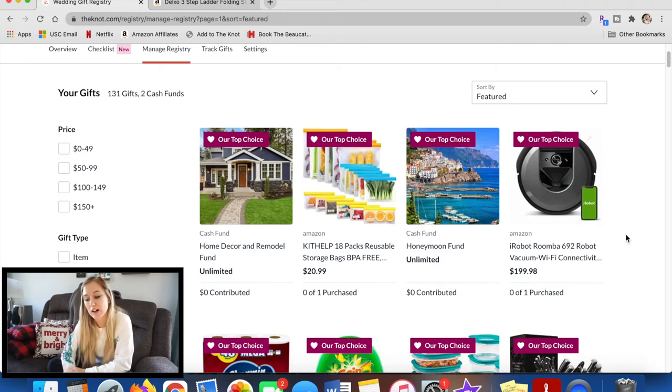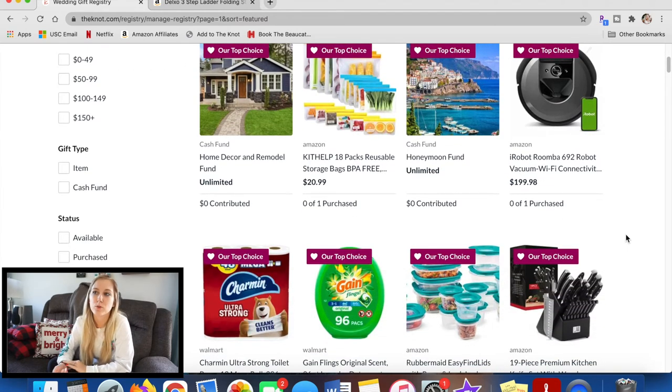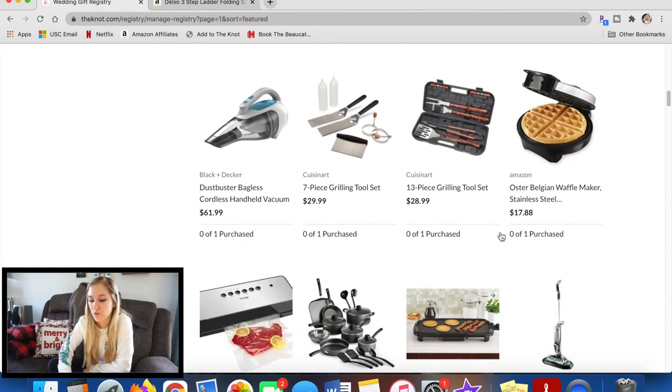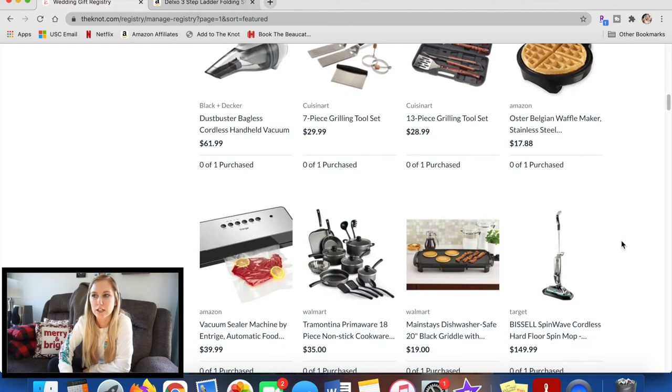To me that sounds like a lot, especially because I know a lot of the things I put on here we didn't necessarily need, but they would be cool to have, or just like little kitchen gadgets that we may never use, but again, would be cool to have. So that's kind of what we've got on here right now. I've got a lot of stuff for grilling. I need to put an actual grill on here, but we kind of want to wait and go to the store and actually look at them and stuff.